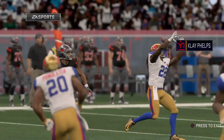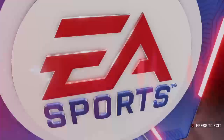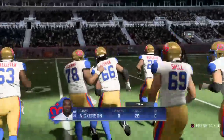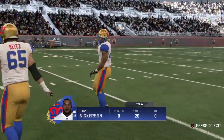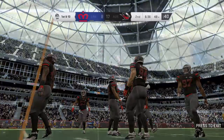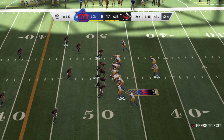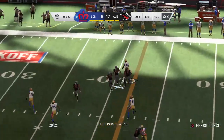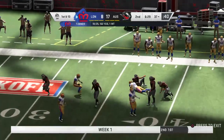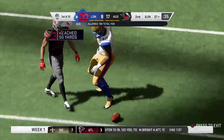That was a bad read. He should not have thrown that way. I saw where he was going with that throw, but it wasn't a good decision. As Dale Nickerson and the Monarchs come back on the field, we'll see what they can do. Ebner throwing deep, that is complete to Silver up to the 37, and gains another first down.